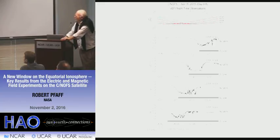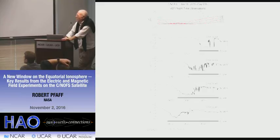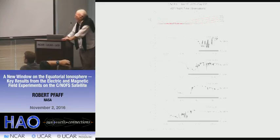Here's a few other examples. These are consecutive orbits, all plotted in the same longitude. And you can see this sort of cavity tracks sunset. It doesn't necessarily track the longitude, if you were thinking of tides or something. Now, tides can be involved, but the actual controlling factor is the local time. Here's another one, and then here's another one. So again, this is a time when the ionosphere has just gone above CNOS.